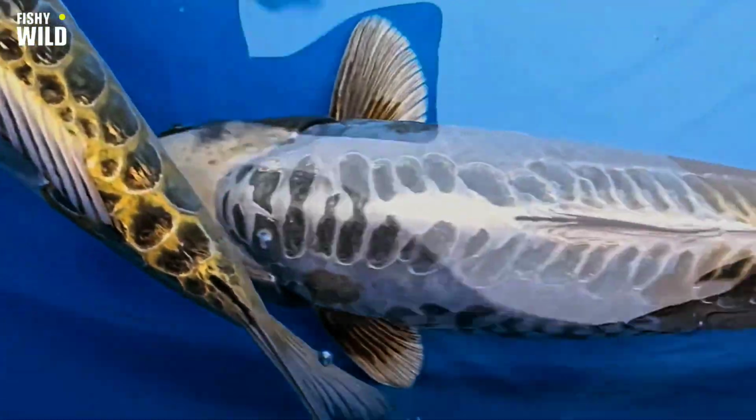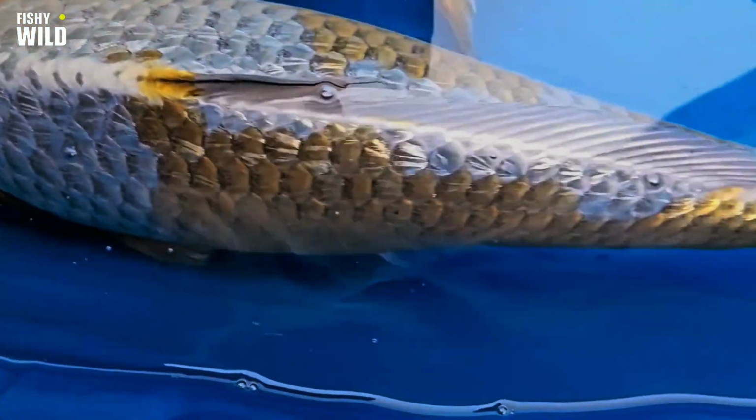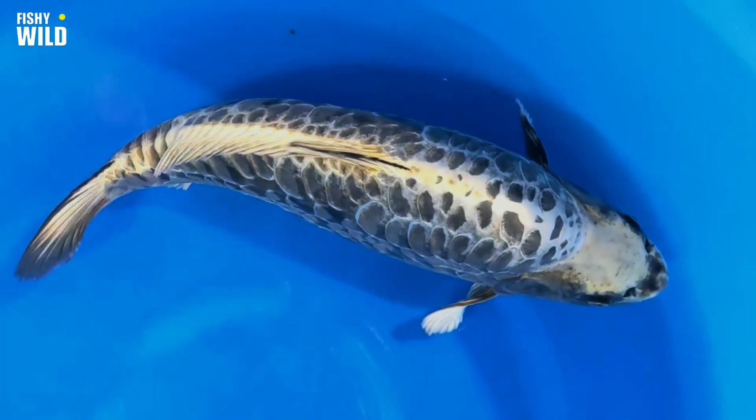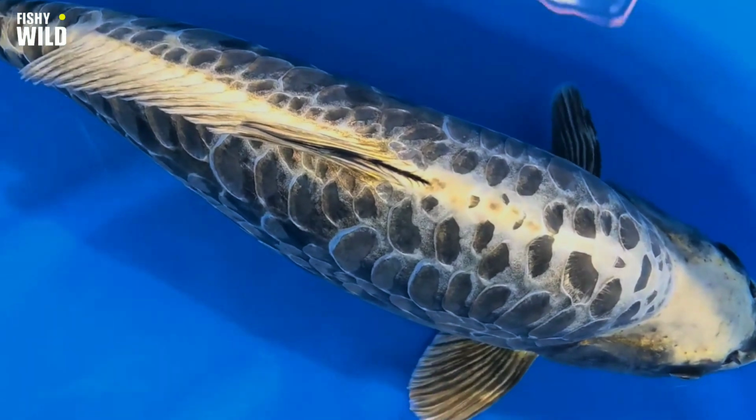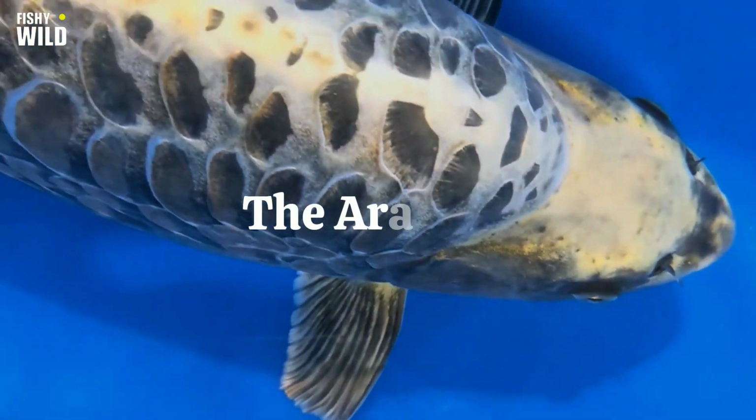I don't know much about this type of koi, neither the literature nor references. But what I know for sure is that this koi is strange, interesting and has a different beauty. This koi really is different, the Aragoke.